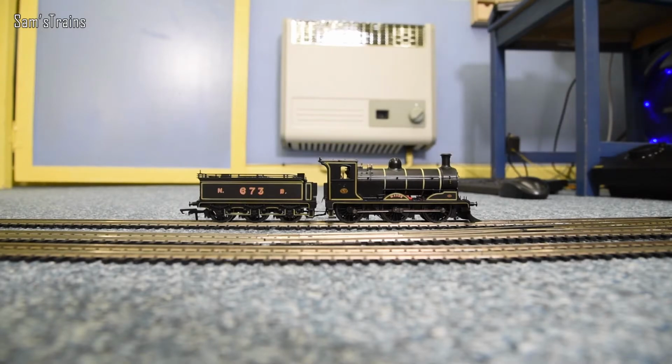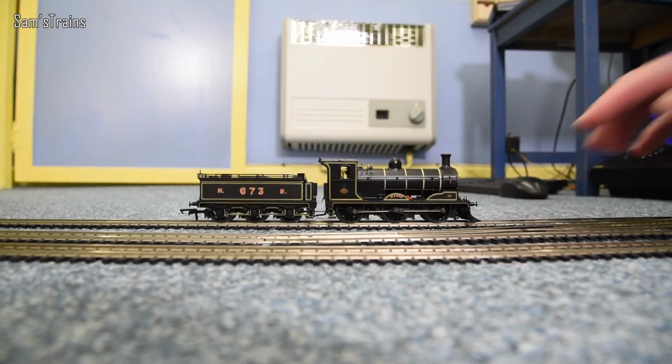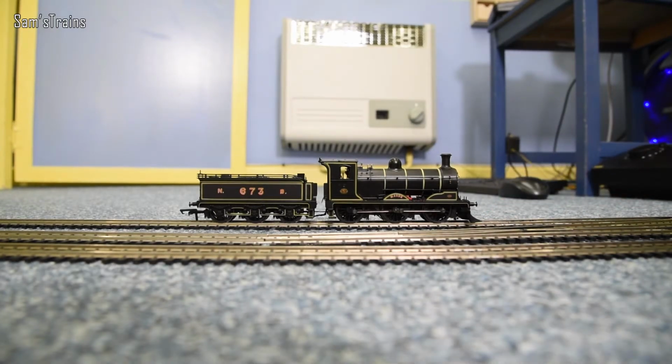There we go. So it's had a good run in. I always forget that that whistle happens twice. I'm going to try it again now at slow speeds just to see if it is any improved. It's also worth noting that the plough doesn't seem to have had a bad effect on the performance. It does look as though it's touching the track, in fact. I wonder if it is.